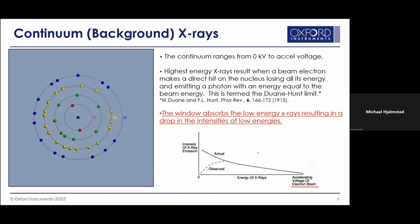So the other side of this is continuum X-rays, and these are really background X-rays. Imagine the electron coming in and basically not making a complete knockout of an electron in the orbital, and maybe making a change of direction. In that case, you have to maintain your energy, and you're emitting an X-ray of some relatively random amount, and you would expect that the majority of these continuum X-rays are probably low energy X-rays.